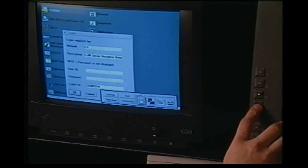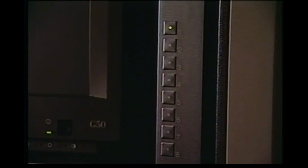The multi-port selector allows one monitor keyboard combination to be shared by up to 8 different systems. You can also have the system automatically scan the servers without manual intervention.